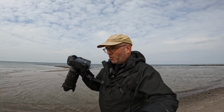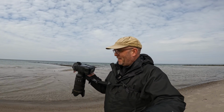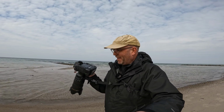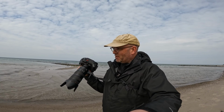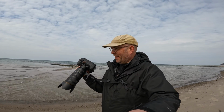And the first drawback, you can maybe already see it here. It is the size and the weight of this animal. The camera body itself is 1.2 kilos and it just feels heavy. And when you then add a 70-200 that I got here, it's just a crazy weight.